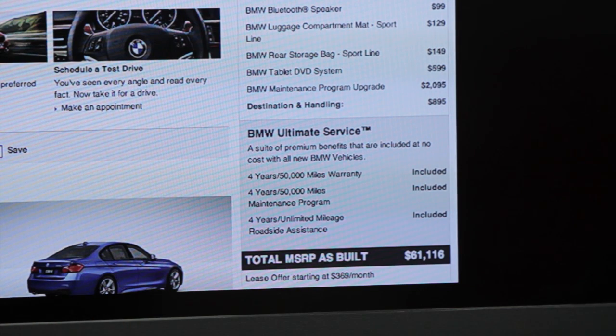So this is a BMW 328, four-cylinder, the entry-level 3 Series, and I have optioned it up. And this is totally realistic, by the way. It is totally possible to do this, a $61,000 3 Series. Just out of curiosity, an M3 with no options was 57. So $3,000 cheaper than this. And it probably has a lot of these things. It will have some of them, yeah.